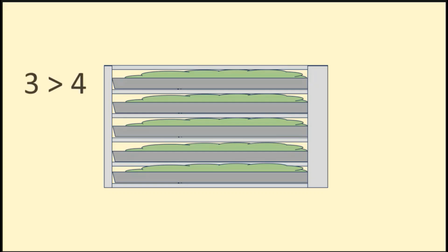So if you have a 3-tray freeze dryer, the new freeze dryers will have 4 trays. So the 4-tray freeze dryers now will have 5 trays. The 5-tray large freeze dryers will have 6. And I think you see where I'm going. Every freeze dryer will have a +1.